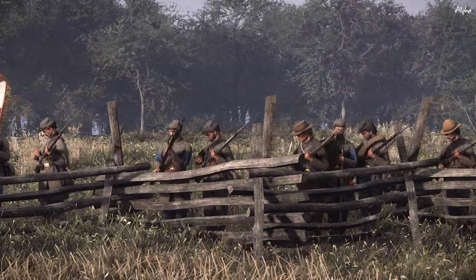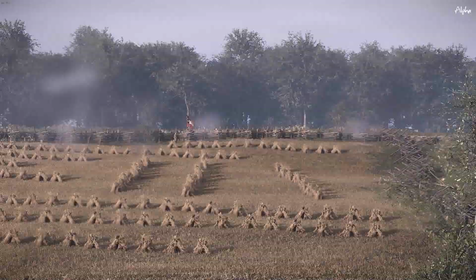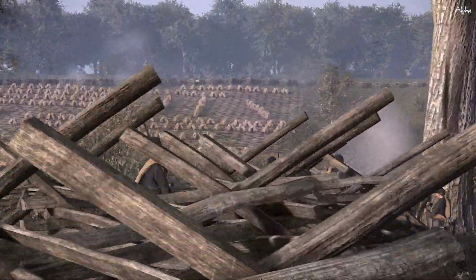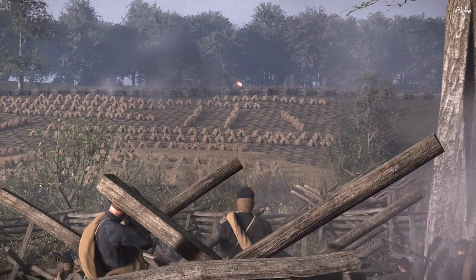Looks like they still have their bayonets on, but let's check out this volley coming in just a couple seconds. As you can tell, it's quite a distance to fire from. And these guys are woven in very well to the fence line. So I don't know how well they're going to hold up.